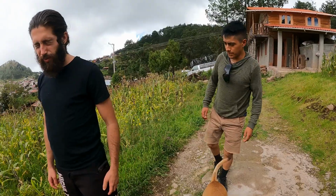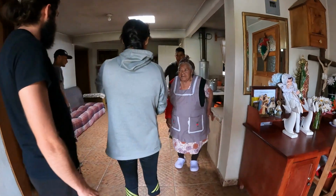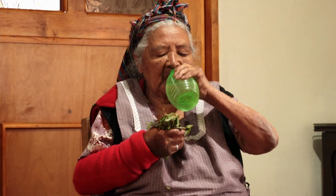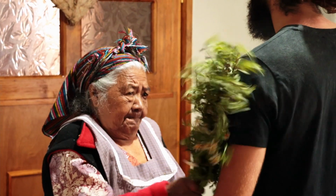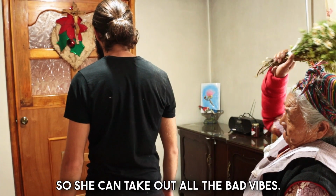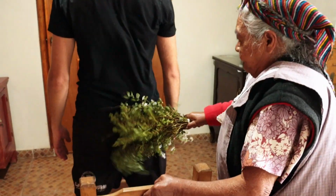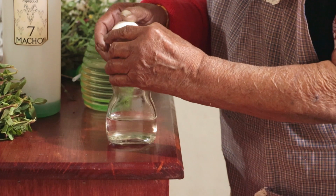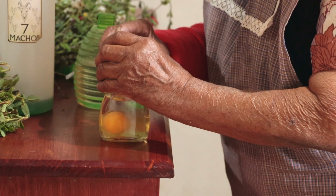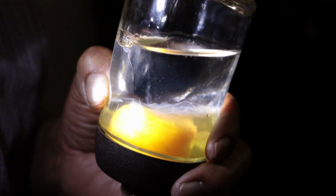After breakfast, our local guide took us to his grandmother's house, who is the semi-retired healer of the village. She cleansed our spirits with natural herbs. She uses it like that so he can take out all the bad vibes. And absorbed our bad energies with an egg. Here's her explaining all the evil eyes and people who spit on us energetically that she captured within the egg.